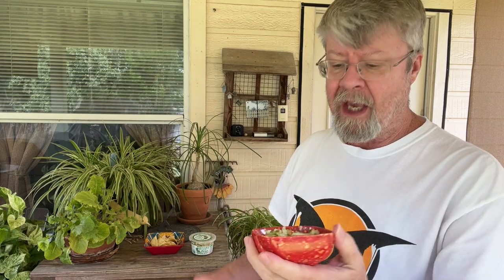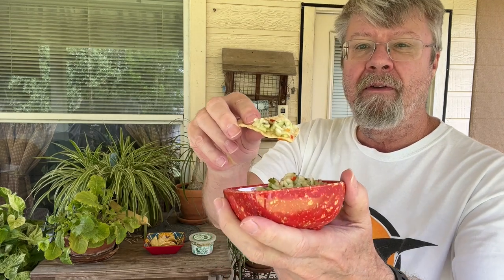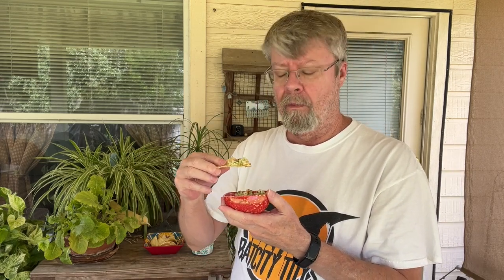Well, it does look more like a pico de gallo, so I guess that's why they call it a pickle de gallo. It's interesting how the cucumbers, or the pickles, are very uniform. See that? And it does have the red bell pepper, so this is going to be mild. It smells like fresh relish. Let's taste it.